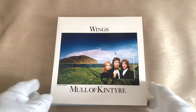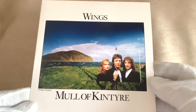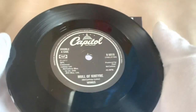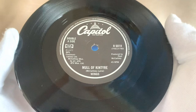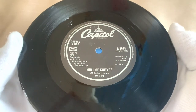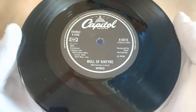Back to the UK then for this particular picture cover. And of course Paul's biggest number one, which is Mull of Kintyre and Girls' School as a double A side. So let's take a look at the single then. Of course you've got the capital label there with the double A side, MPL there and P 1977 and MPL Communications Limited. With on the right there the original catalogue number, produced by Paul McCartney, with Mull of Kintyre written by McCartney and Denny Laine and Wings at the bottom.